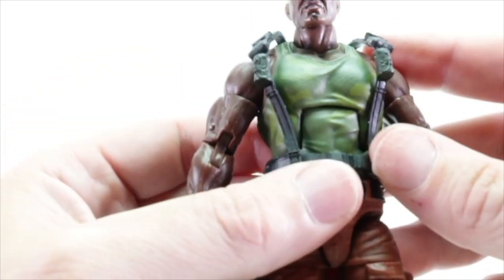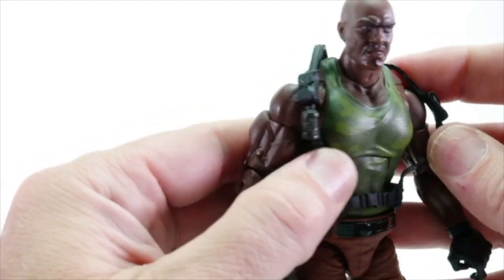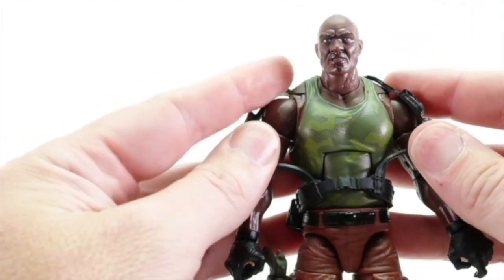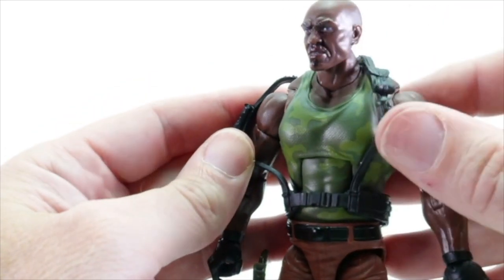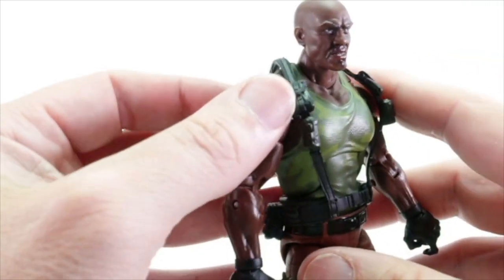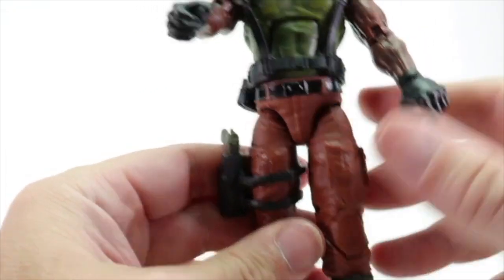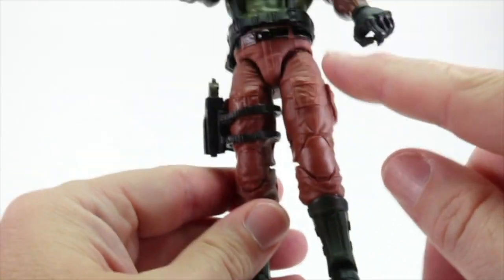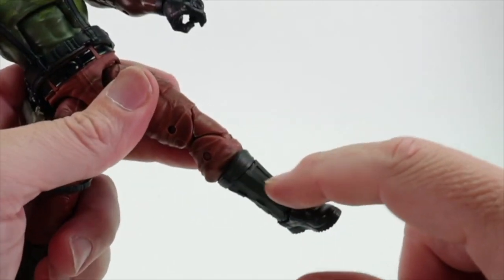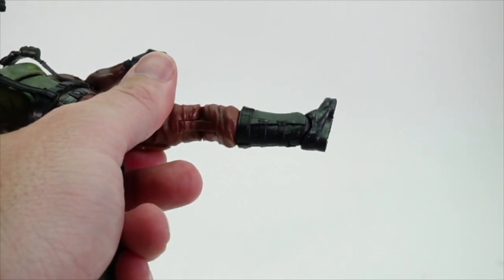He's got some nice detailing on the shirt with the camo, the sleeveless shirt. So this is, again, a nod to the original outfit for the original figure. You've got some nice texturing on the shirt, which looks good. And then he's got the black gloves. He's got the brown pants. He's got a belt underneath the web gear as well. And then with the boots, you've got this dark army green on the front on the armor plating. And then the boot itself underneath that is black.